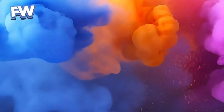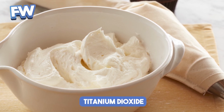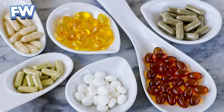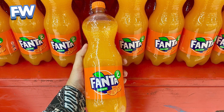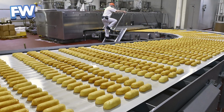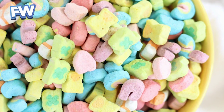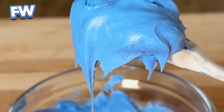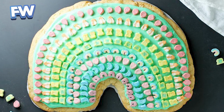Artificial dyes appear in surprising products. Vanilla frosting frequently incorporates titanium dioxide for perfect whiteness. Even nutritional supplements marketed as health products often contain these same dyes. Fanta soda combines Yellow 6 and Red 40 for its orange hue, while Twinkies rely on synthetic dyes for consistent coloring. Lucky Charms marshmallows contain a chemical combination including Red 40, Blue 1, Yellow 5, and Yellow 6, creating those rainbow pieces children find so appealing.